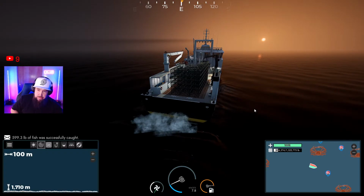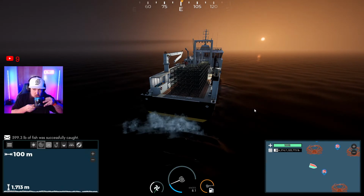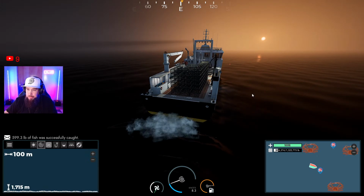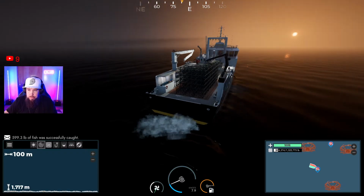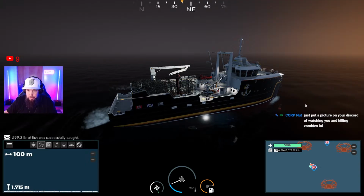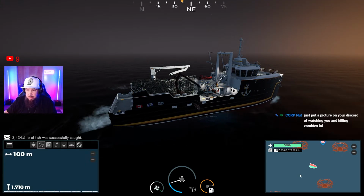Yeah, at least it's daylight now, right? I can see the pots way up there. The one pot that's left. Oh, grab it, guys. There you go. That was 3,400 pounds. So that's pretty good too.